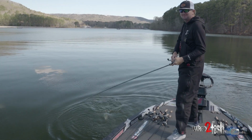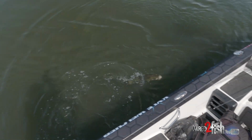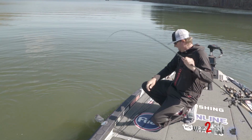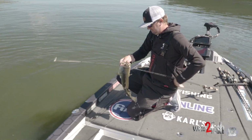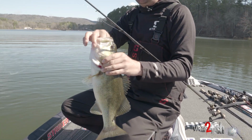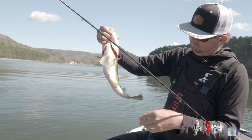Just got to stop sight fishing. That's a pretty one. Light line, light rod. Better get him. Look at that. A little old school floating worm. 3-pounder.